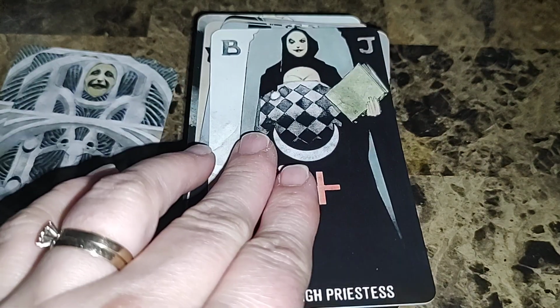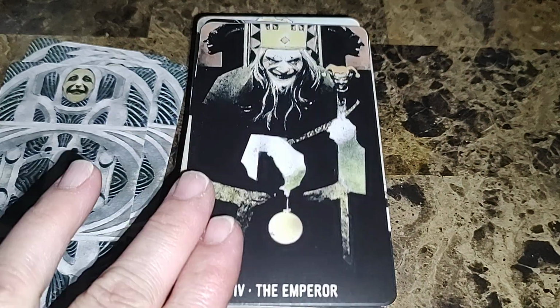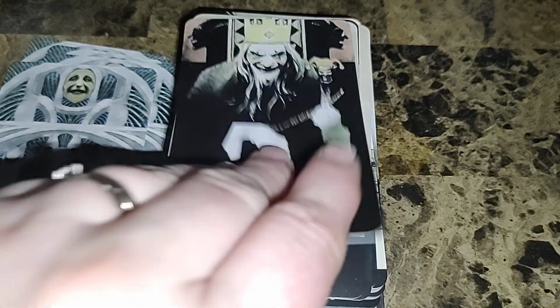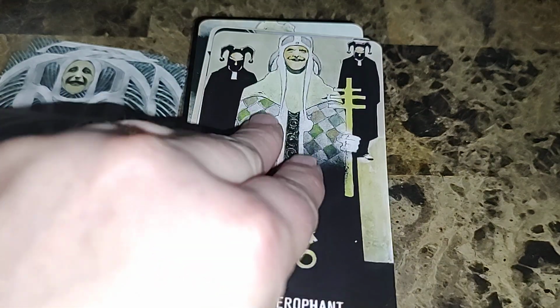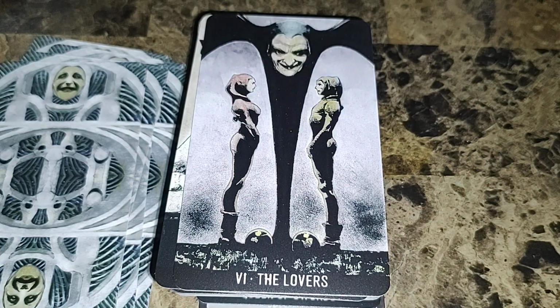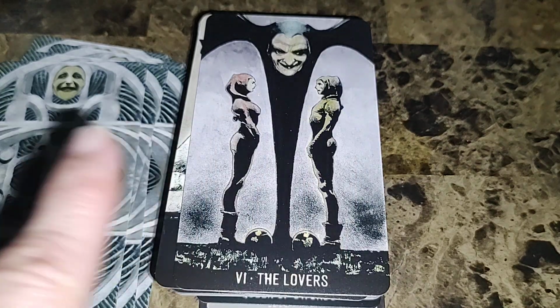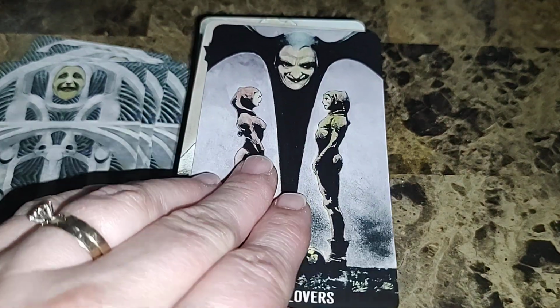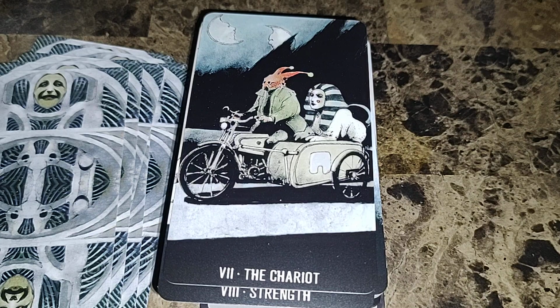The High Priestess, the Empress, the Emperor. Yeah, he's creepy. His pointy ears, weirdness. The Hierophant. And I just had a really crazy dream lately. The Lovers. Interesting. And it almost is like how I kind of see the Lovers is like a reflection of self. That's quite interesting there. The Chariot. I freaking love this Chariot. That's really cool.